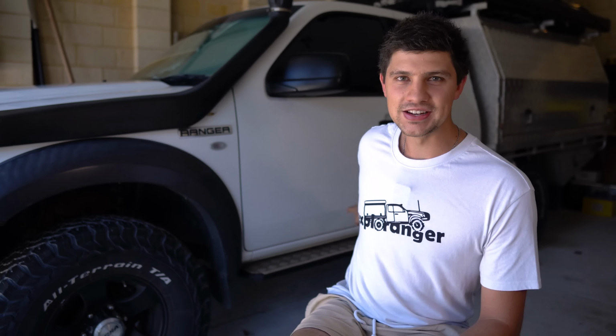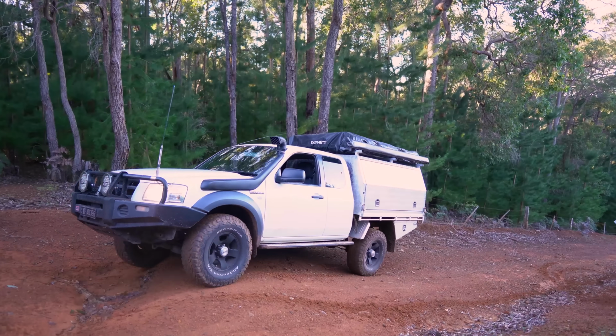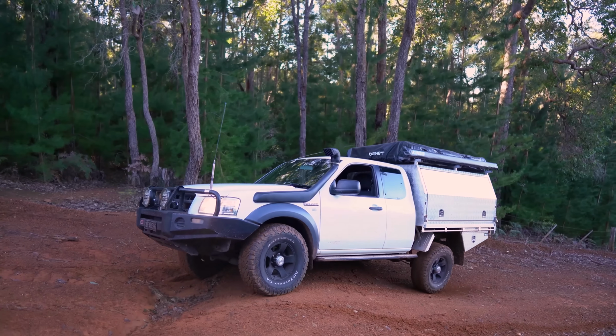Now, it's a lot better since I did that upgrade about a year ago, changing the whole suspension setup, but it's still nowhere near as comfortable as a coil sprung front end. Nor do I have that suspension travel either, which means I've got to be really strategic where I place my wheels on rutted out hills.